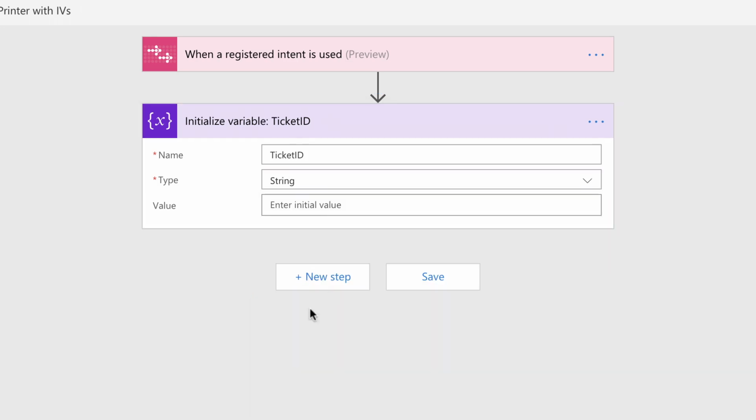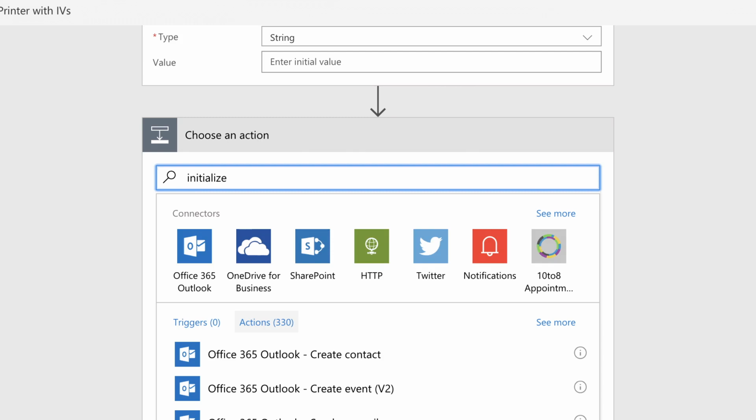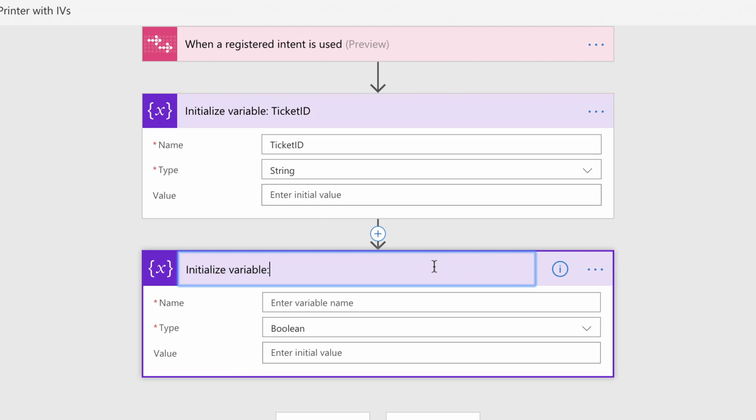Next, I'm going to initialize one more variable. This is new. This is going to be the printer type, and this is going to come from our intent vector. So I'm going to initialize variable, and this is going to be printer type. And let's do that again. This is also a string. Okay. Now, we are going to determine the printer type.